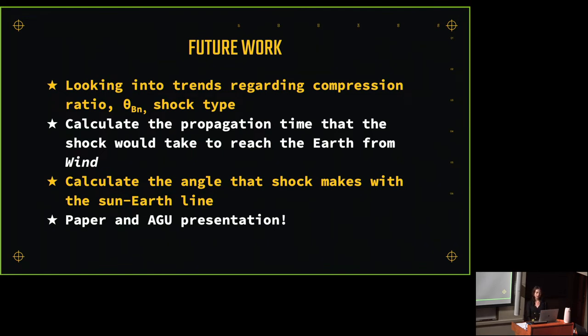We're also planning on calculating the propagation time that the shock would take to reach the Earth from Wind, and possibly even the other spacecraft. We're also looking to calculate the angle that the shock makes with the Sun-Earth line. And in the midst of procuring these results, we'll be working on a paper and hopefully presenting at AGU.